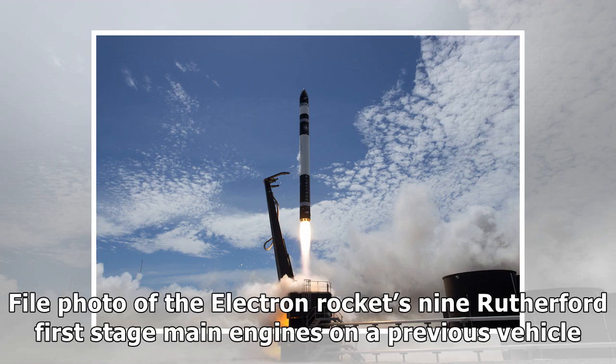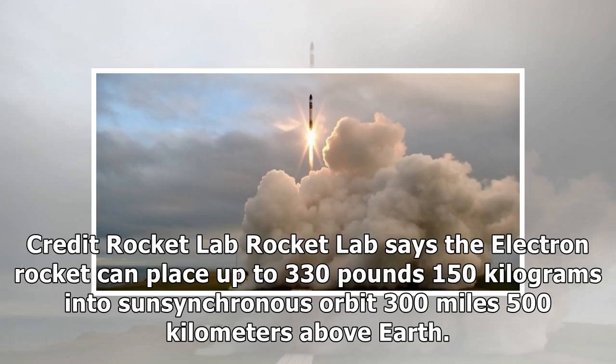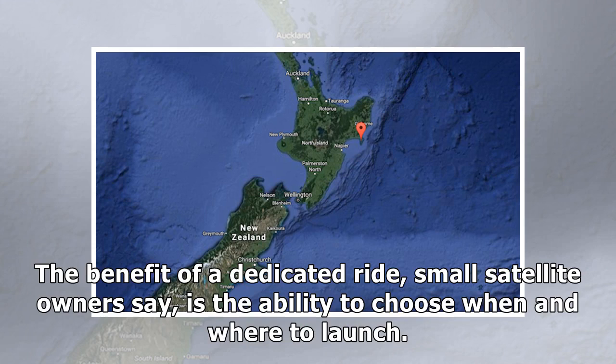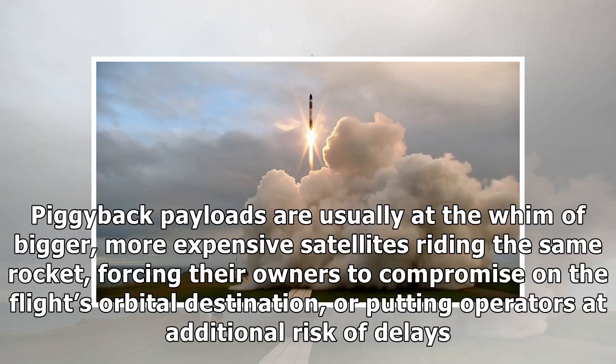File photo of the Electron rocket's 9 Rutherford first-stage main engines on a previous vehicle. Credit: Rocket Lab. Rocket Lab says the Electron rocket can place up to 330 pounds, 150 kilograms, into sun-synchronous orbit 300 miles, 500 kilometers above Earth. The booster is sized to haul clusters of CubeSats to orbit, or launch replacement craft for huge constellations of telecom and Earth imaging satellites. The benefit of a dedicated ride, small satellite owners say, is the ability to choose when and where to launch. Piggyback payloads are usually at the whim of bigger, more expensive satellites riding the same rocket, forcing their owners to compromise on the flight's orbital destination, or putting operators at additional risk of delays.